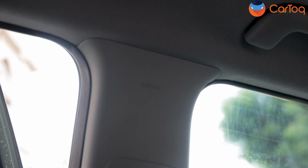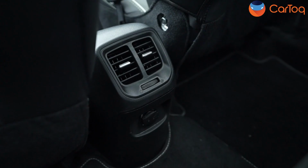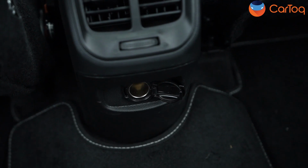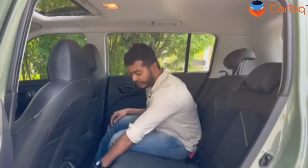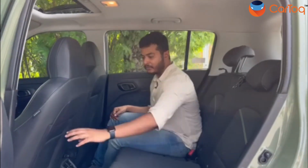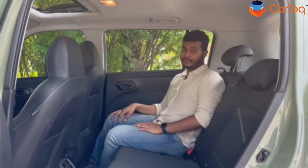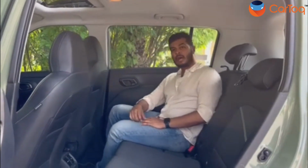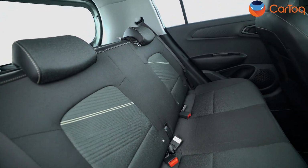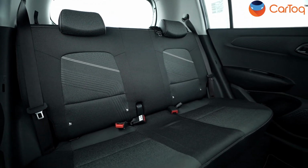Now coming back to the features for the rear seat passengers, it includes AC vents, and you can close and open them from a rotary dial right here. Apart from that, you get a 12-volt charging socket in the rear as well. You get seat pockets, and you get spaces on the door pads as well. There is no armrest for the rear passenger. However, the windows are massive, so you do not feel very claustrophobic while sitting in the rear seats.